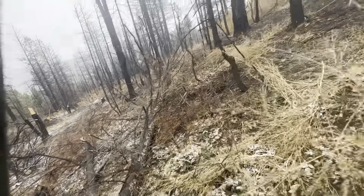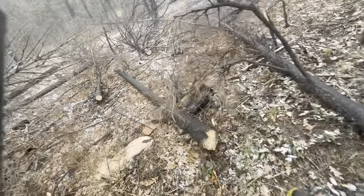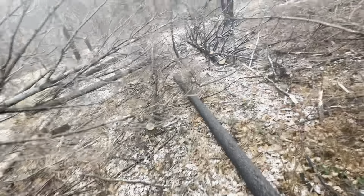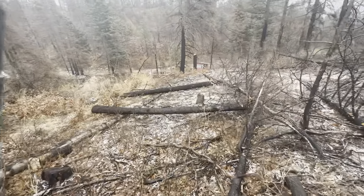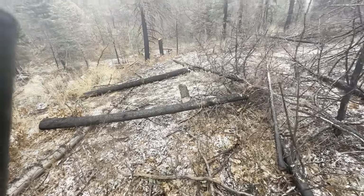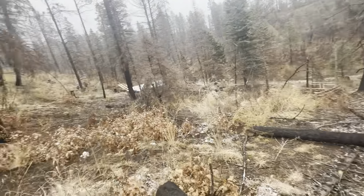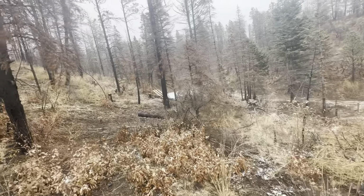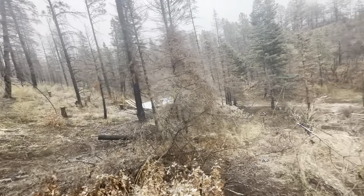We got one big one here. That's a little guy, we don't need that one yet. We got two big ones already rolled down here, just need to be peeled and taken down to the cabin. Got another big one off to this side. You can kind of see it there.